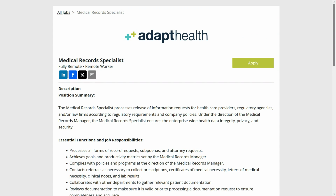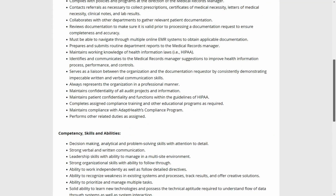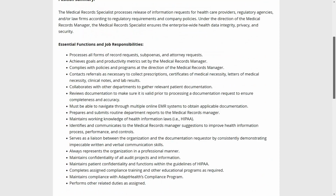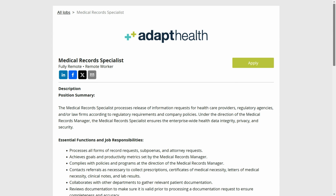The job they have opening right now is for a medical records specialist, and I'm just going to scroll down here to see if they tell us how much they pay for this job. And I don't see it anywhere on here, but based on my experience, I'm willing to bet for this kind of position you can earn anywhere from about $16 to $20 per hour.